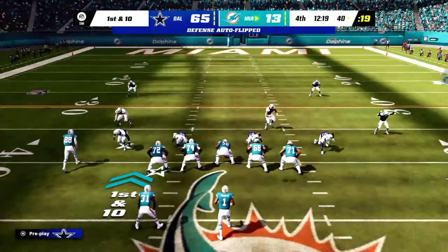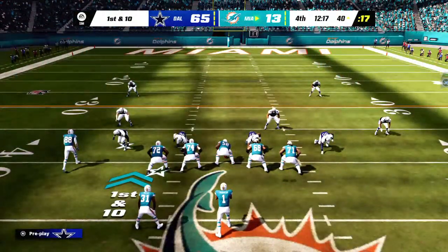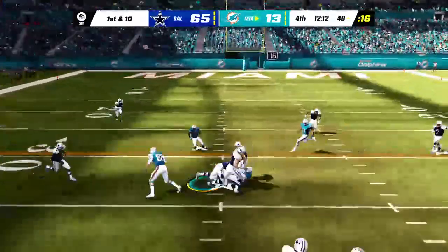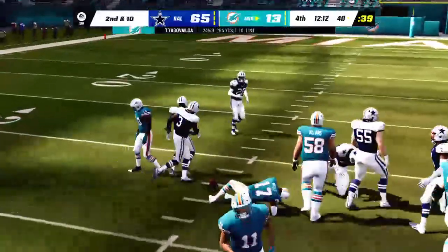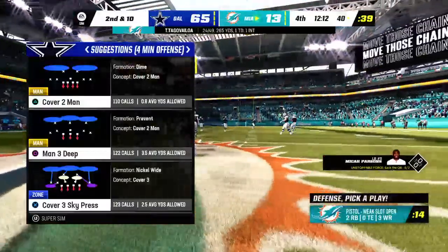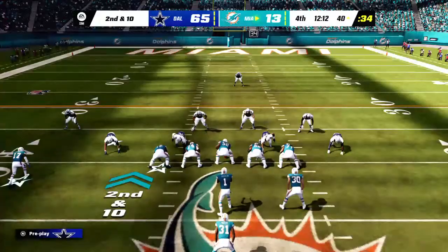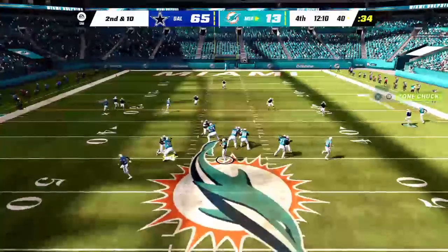Back-to-back good plays have them on the move on first down. They'll set up to throw. And that is incomplete. Oh, the coverage a little too good there. And it's set from the other. So second down and 10. Once again, they'll go from the 40. They'll look to throw.